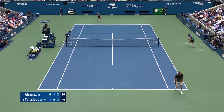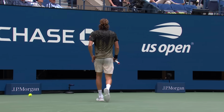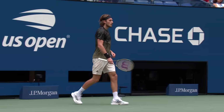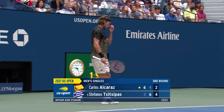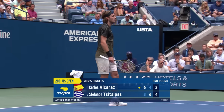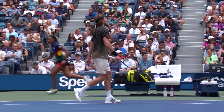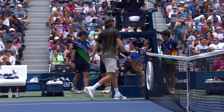Game, Tsitsipas. The new balls, please. Tsitsipas leads by 4 games to 2, third set. Looking for a place in the 4th round for the first time here is the Greek, world number 3.